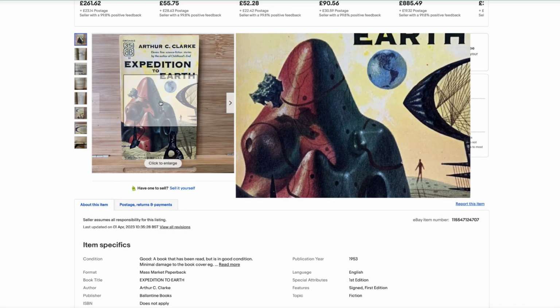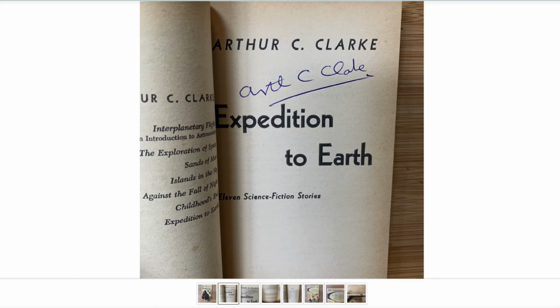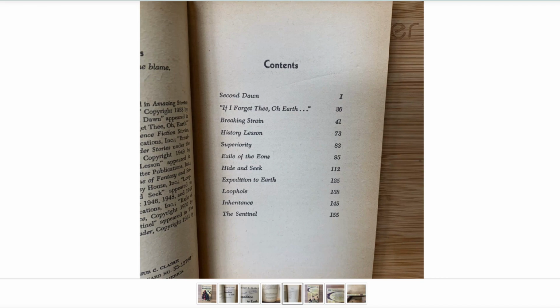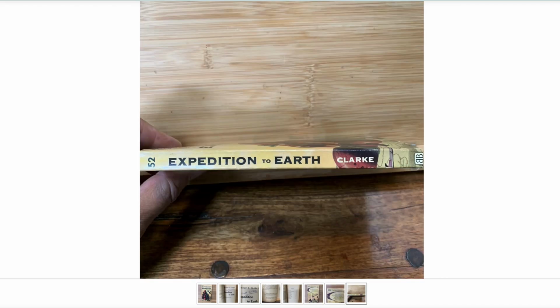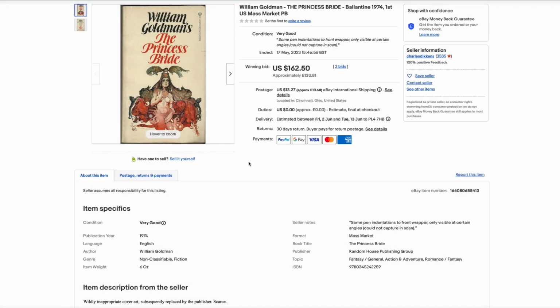Now, this one was like $186. I thought, wow, that's good money for an Arthur C. Clarke. Beautiful edition of it, but signed. Look at that. Very, very nice to see the first Ballantine paperback, which I've got, but I haven't got a signed one. Absolutely beautiful. I really like these early Ballantine SF books. A lot of them are all done by the same artist whose name escapes me.